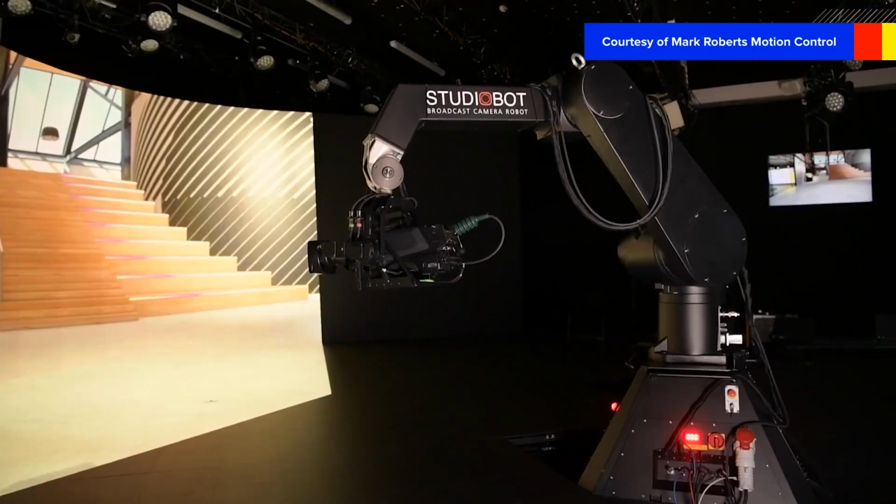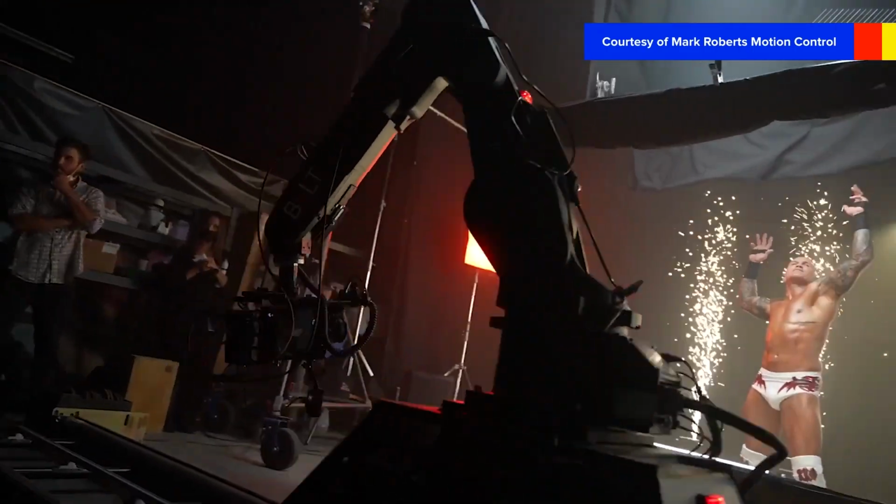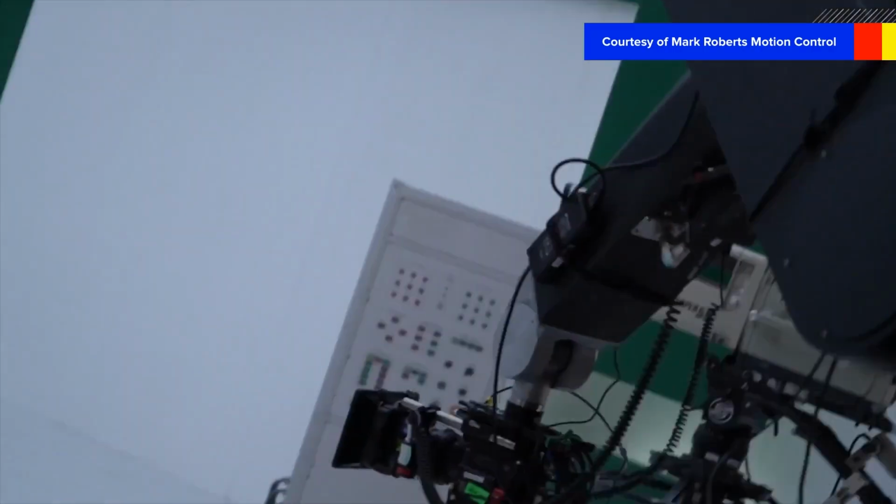Today, I'm joined by Paddy Taylor, head of broadcast at Mark Roberts Motion Control. While robotic cameras have been in broadcast facilities for decades, the team at Mark Roberts Motion Control are pushing boundaries in storytelling, bringing technology tested in Hollywood to broadcast. Thank you, Paddy, for joining me today.